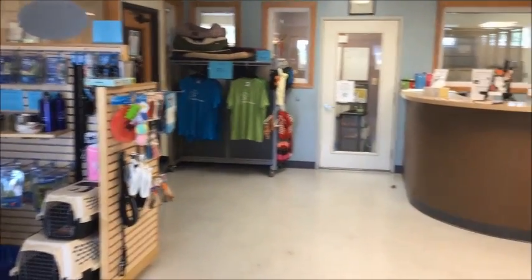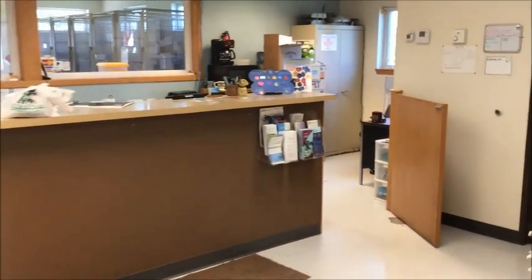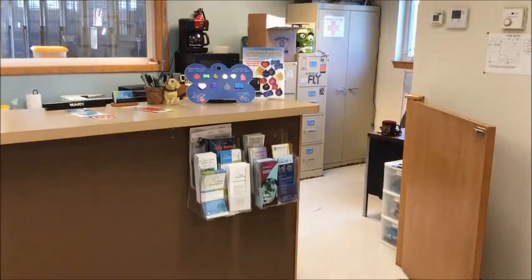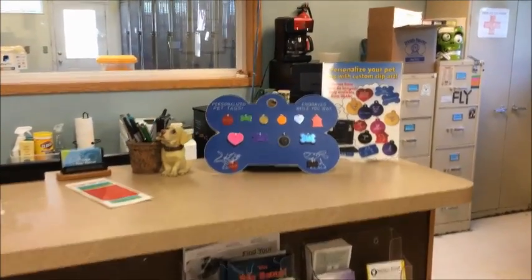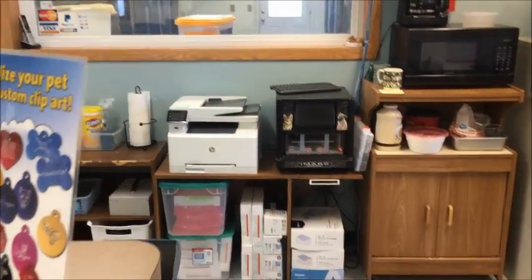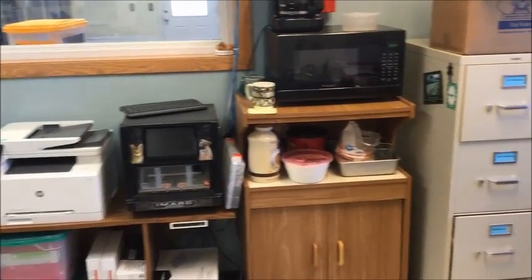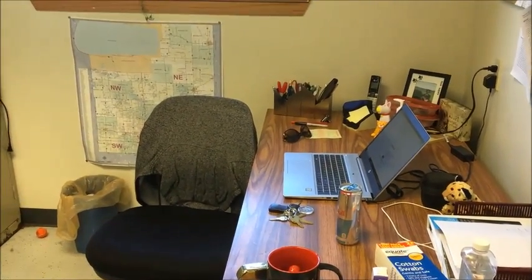So I just want to take you over to the desk area. You can see we have some more information, brochures and things posted there in the front of the desk. We do have tags, engraved tags that we sell right here at the shelter. We did get that iMark tag machine from a grant from the ASPCA. So behind the desk we do have an area for our kennel coordinator. That's her computer and desk.